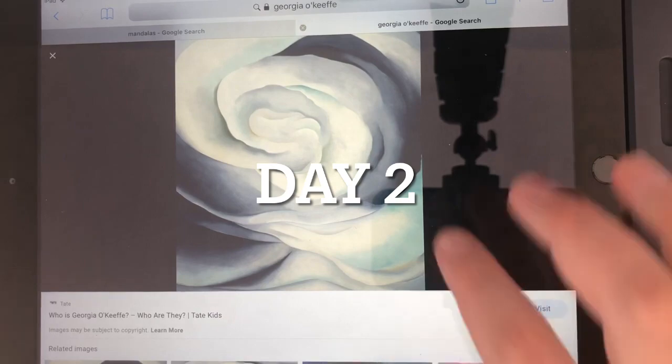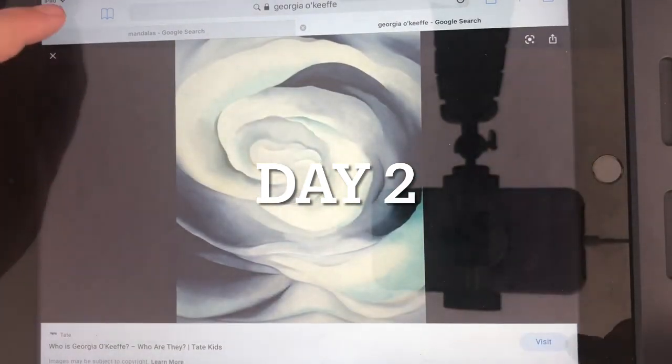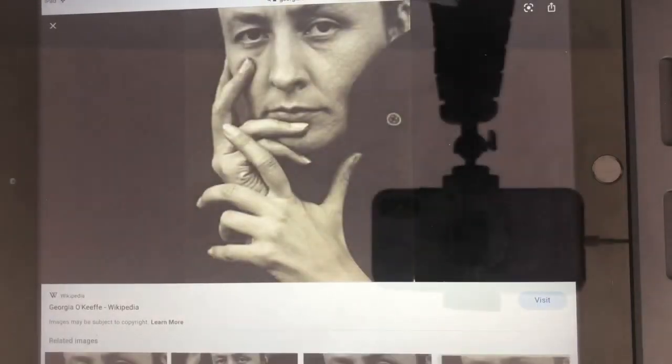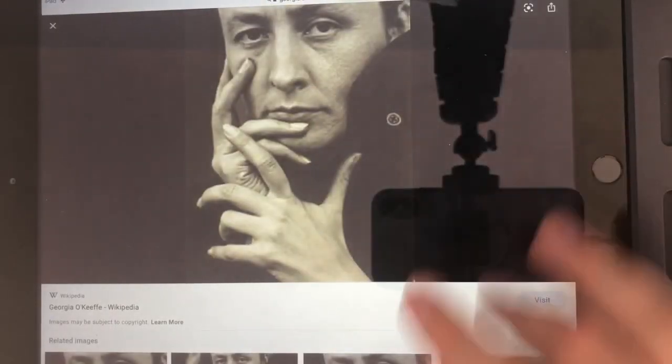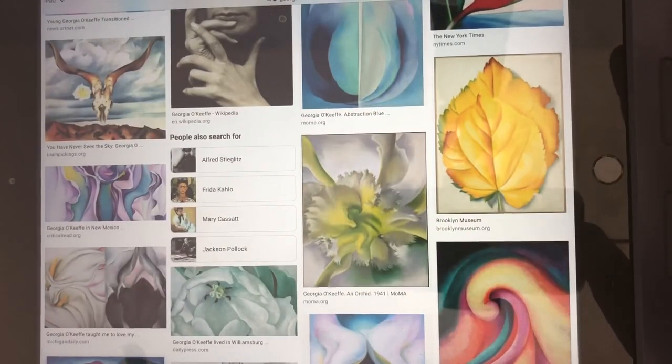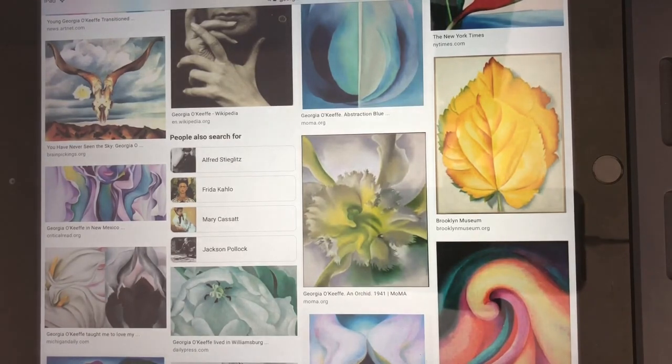All right, friends, so let's chat about Georgia O'Keeffe. So Georgia O'Keeffe, she was born in the United States. This is a beautiful picture of her. And one time she moved to Hawaii, and that made her really enjoy looking at all of these beautiful flowers. And her biggest thing is she wanted to bring flowers to the gigantic, right?